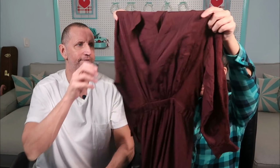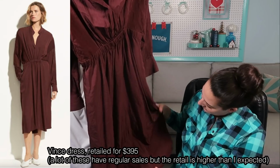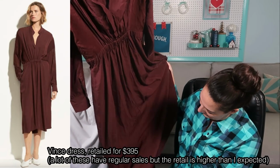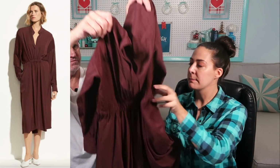Vince is a medium brand, probably retailed for like $148. Size small. Love the color. Is it a jumpsuit? No, it's a dress. Oh, it has something going on this side. It's like a plum color. Pockets.